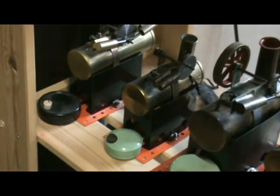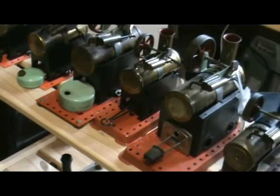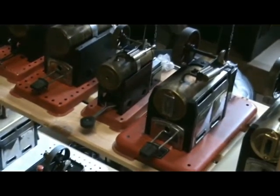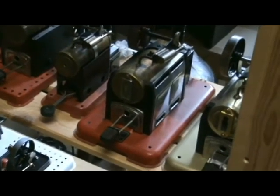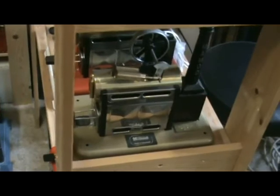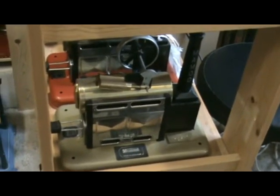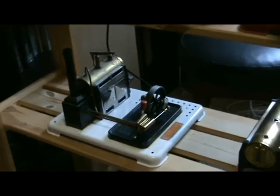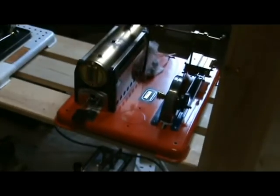There's a Miner 1, early Miner 1 there, and a Miner 2. And then a slightly later Miner 1 and Miner 2. And then we have an SP1, an SP2. And then on the end there, there's a special edition SP2 made especially for the 10th anniversary of the forum. And then underneath there, there's a Mamod SP4 and SP6.